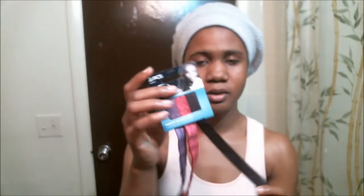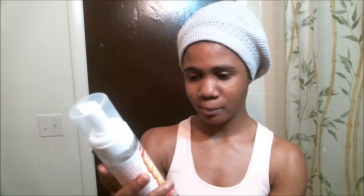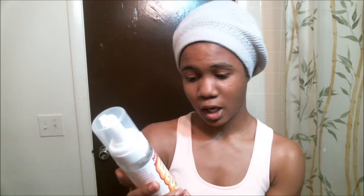Okay, now the rest is hair care products. So, I have the Ouchless head wraps. I use these to do my puff. That's what these are for. I bought the BB Foam Moisturizing Wrapping Lotion. Leaves your hair with bounce, beauty, and body. Can't wait.